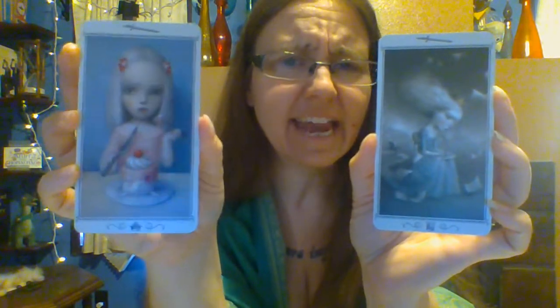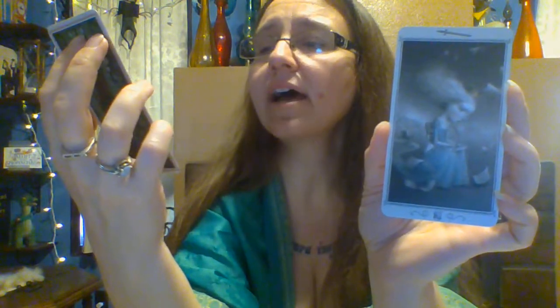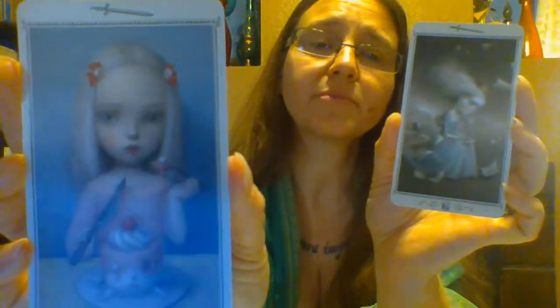The other card has the character eating cake. And yes, I guess the knife is a sword, but there's no wind represented. The colors represented are more of fire rather than air, which is usually yellows, so she's not doing that. The cake is missing an eye. Oh, she's eating the eye. That's what's on there. There's a very stern sort of look on this one.